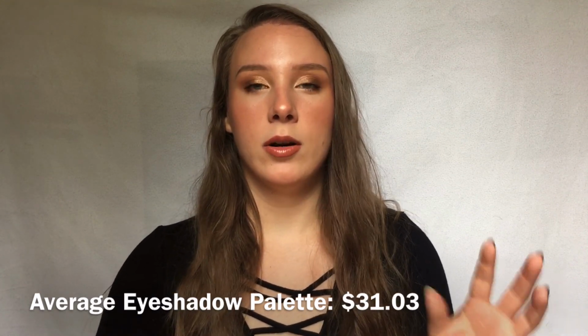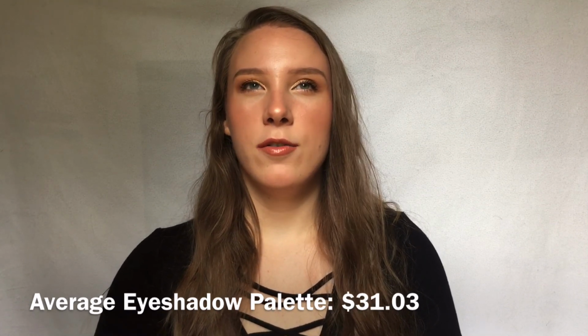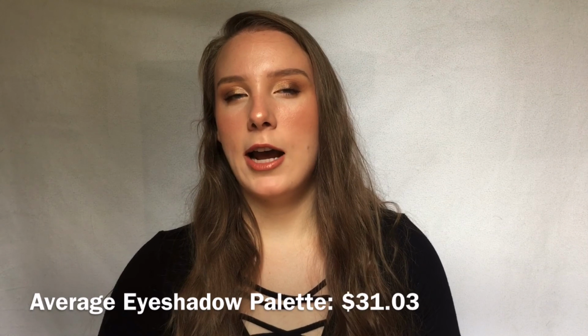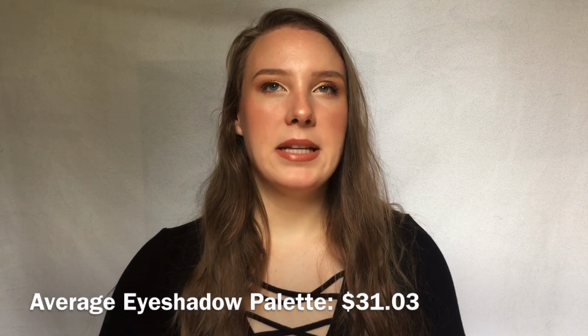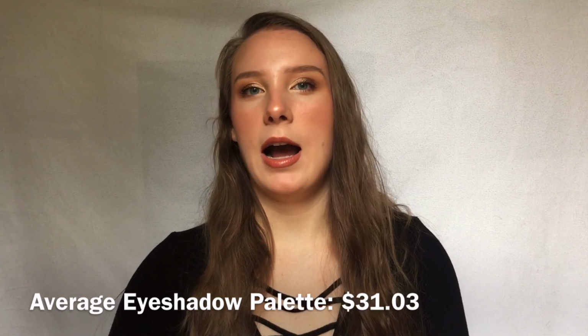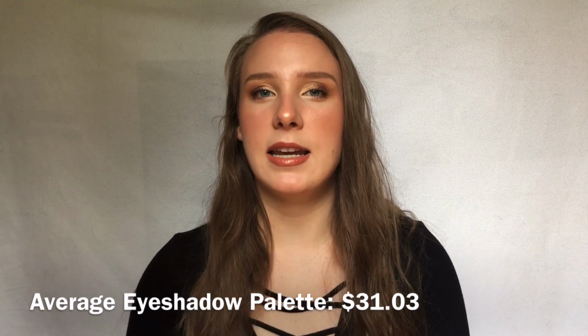So I definitely didn't actually pay this much for each of my eyeshadow palettes. I also feel like I don't have many drugstore eyeshadow palettes, so I'm not really surprised by this. Basically the eyeshadow palettes I do have are high end, but I paid pretty much a drugstore middle-end price because I never buy them full price. So I know I have a lot more higher-end palettes, so it's not surprising that it totals out to over $30. And then I also did single shadows separately.